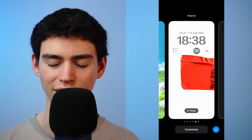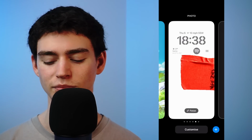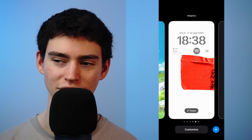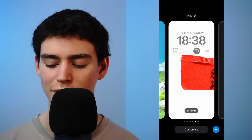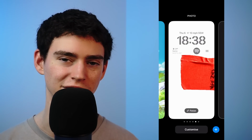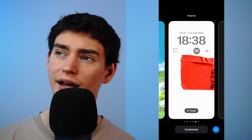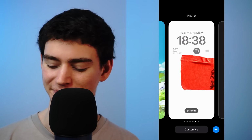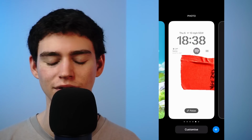And then we have a completely different one, and this is a Kanye Yeezus inspired home screen. The cover of Yeezus is basically a CD case, and it has a red sticker on the side labeled Yeezus. And Yeezus is one of my favorite Kanye albums, definitely top three for me, up there with Ye, and I can't pick a third one right now. But yeah, Ye and Yeezus are my top two favorite Kanye albums.